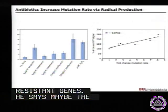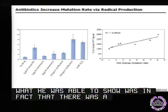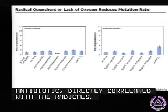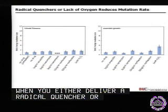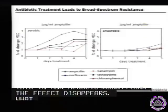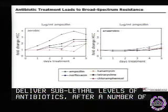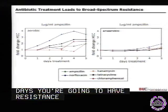What he was able to show was that there was a significant boost in the mutation rate with the delivery of the antibiotics, and it's directly correlated with the radicals. When you either deliver thiourea, which is a radical quencher, or you consider this in anaerobic conditions, the effect disappears. Okay? So now you go further and ask, what does this imply? Well, he was then able to show that if you deliver sublethal levels of antibiotic, after a number of days resistance emerges to a large number of antibiotics, including those that weren't actually the ones applied.